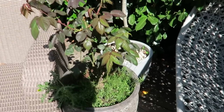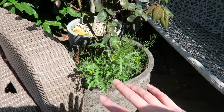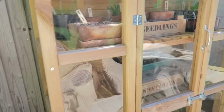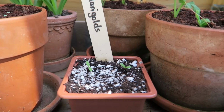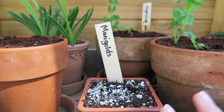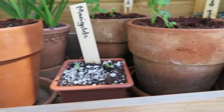I need to de-weed this rose. Look how crazy this poor rose is, literally covered. Oh, sorry, I'm in the shadows. This rose is absolutely covered in weeds, so I need to rip all of that out. But the reason why I've come over here is because look what has finally sprouted. We have marigolds slowly coming up, which I've never grown before, but they're going to be a pest deterrent in my vegetable bed.